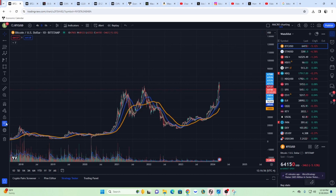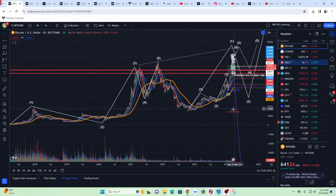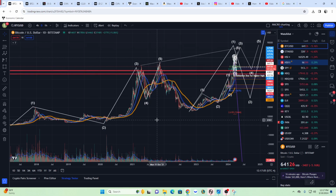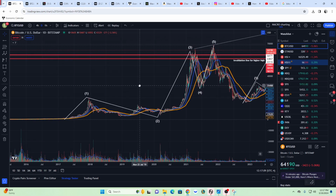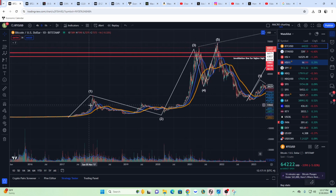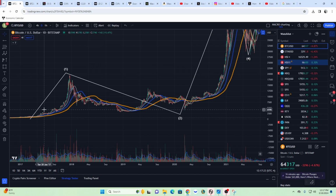So let's get started. First and foremost, I like using Elliott Wave Theory. And anytime I use Elliott Wave Theory, I make sure that it worked previously so that we have a proof of concept. So if we look at 2017's rally, a bull market cycle that lasted about 4 years, we can see a 1, 2, 3, 4, 5. And in each of these rallies, we can see 1, 2, 3, 4, 5, ABC.